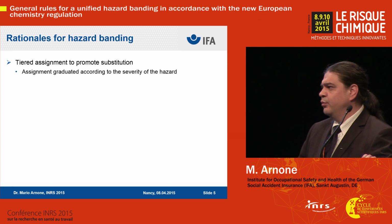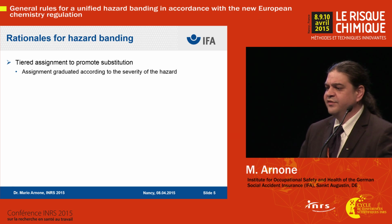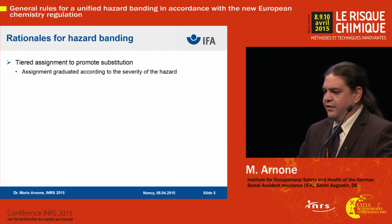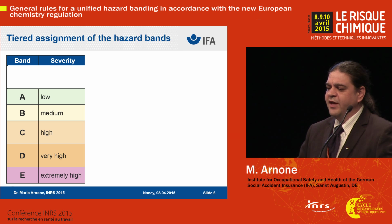So now, for this we wanted to suggest improved hazard banding that complies to these new legislations, and to do this, we looked at the rationales behind the concept of hazard banding. The most important thing for hazard banding is that you have to assign the hazard bands tiered according to the severity of the underlying hazard. So, to do this, at first we looked at the commonly used hazard bands from A to E. The severity is there from low hazard to medium hazard, high hazard, very high hazard, or extremely high hazard, and then the health hazards that can occur while handling chemical substances have to be assigned to those bands.